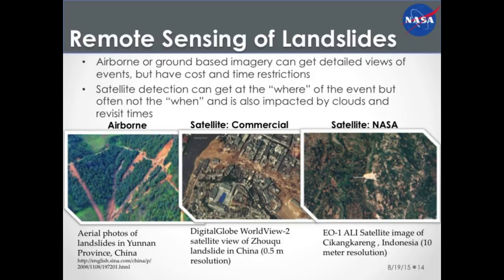So just to take a step back really quickly, in terms of remote sensing of landslides, that means you're not on the ground, you're actually in space or airborne. And there are a lot of different advantages. When you're airborne, flying in an airplane, you can see detailed landslide scars. This is an example from China. This is another example from China. Commercial imagery can get very detailed, looking at the individual buildings. And then we also have some satellite imagery from NASA that has pretty high resolution. This is from Indonesia, and you can pick out these landslide scars.